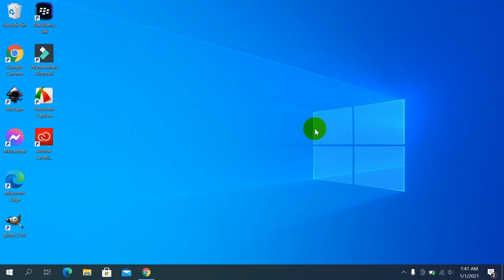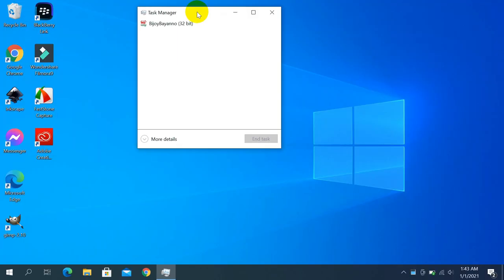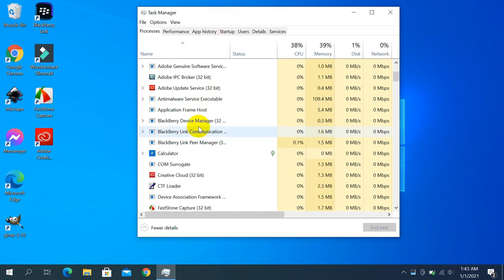Number 1. Restart. Nothing special, just use the traditional method, reboot. Restart your browser first. For that, close the browser. You should even kill it from the Task Manager. Then open it again. If the problem persists, restart the computer.